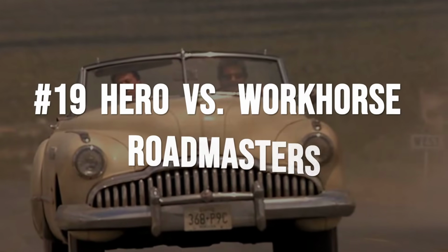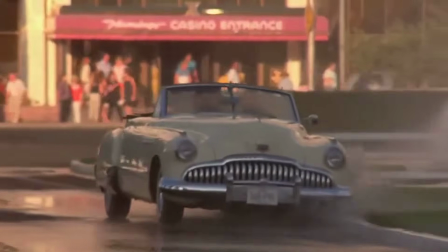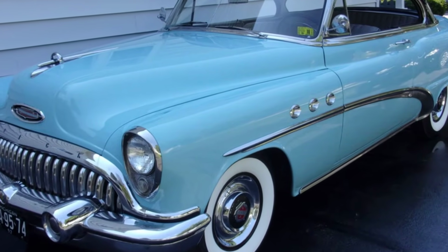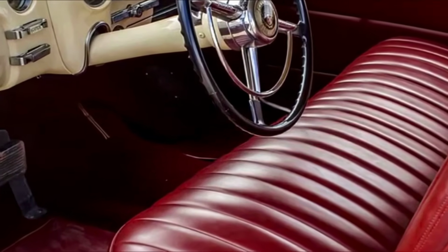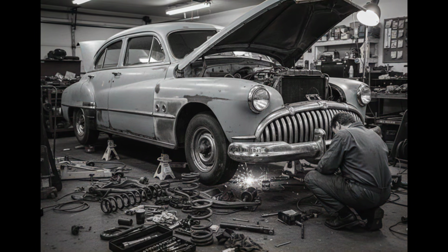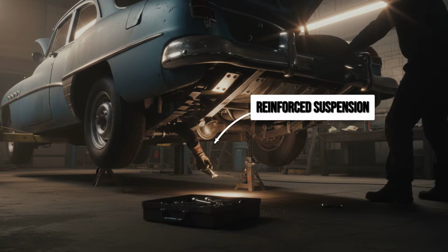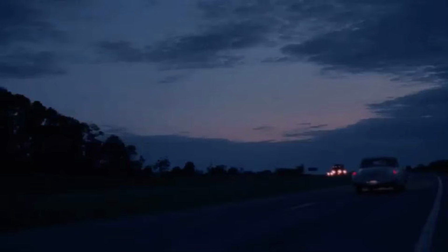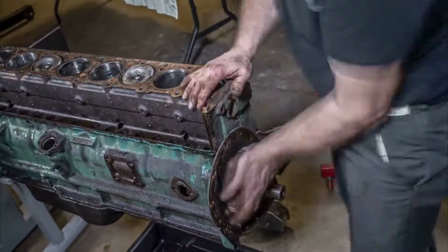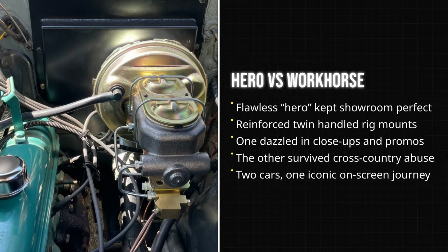Two nearly identical 1949 Buick Roadmasters handled every mile and every close-up in Rain Man, but each had a distinct job. The so-called hero car stayed pristine for the camera, reserved for beauty shots and tight interior scenes where every detail mattered. Meanwhile, the driving car was built to take a beating. Its rear suspension was reinforced to carry the weight of camera gear and the crew, especially during trunk-mounted filming across long stretches of highway. Mechanics prepared it for thousands of miles, knowing the original parts would never survive the relentless demands of a cross-country shoot without serious upgrades.